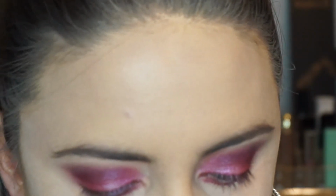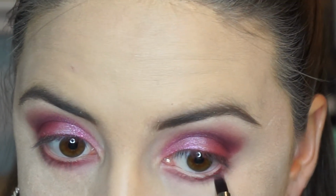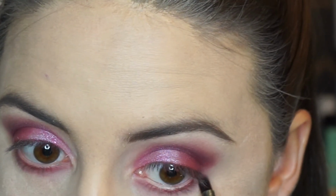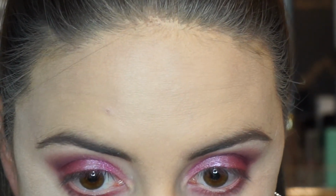Then on a pencil brush, I'm going to be taking one Fresco, and I'm going to buff that into the Love Letter shade just so that it can blend nicely together, and we're creating that gradient effect just like we did on the upper part of the eye.